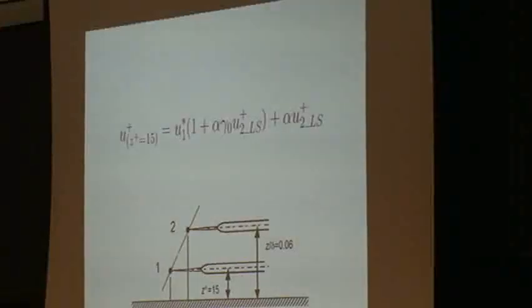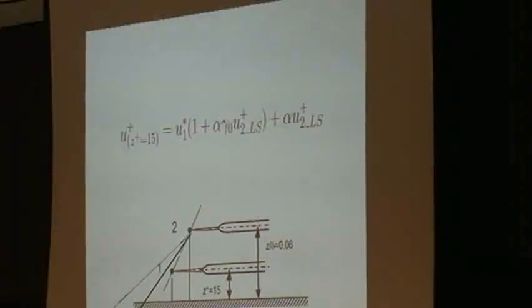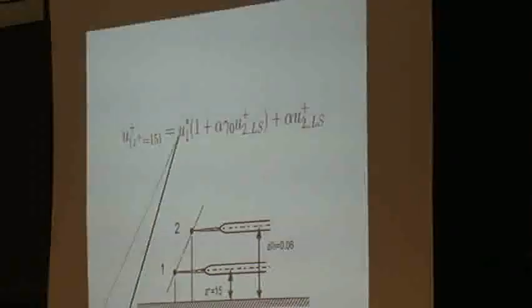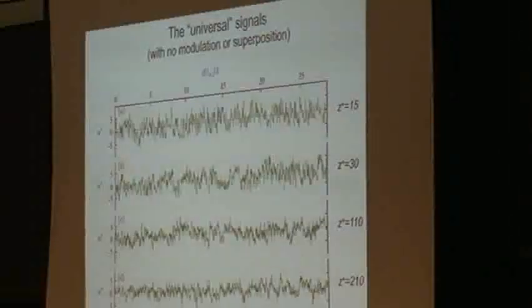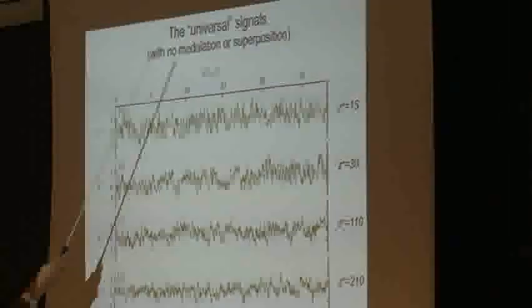The way we get this is we do a series of experiments. I use simultaneous measurements at 2 locations, one always in the log layer, and then I traverse the other, so I know that and I can solve for this. This thing we call the universal signal. If the law of the wall or wall scaling worked, which it doesn't, this would be the characteristic representative statistical signal that you would get. We call this the universal signal.